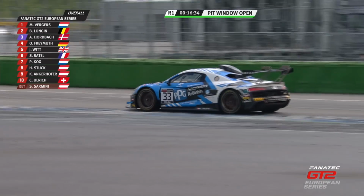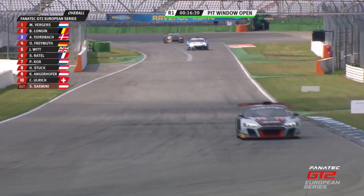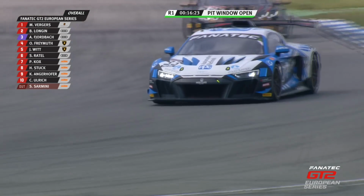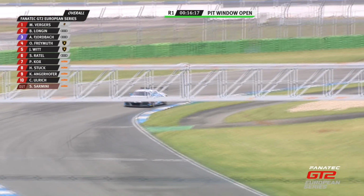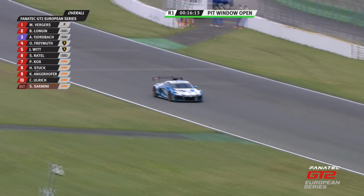So there is the charging Fjordbach, who has now done the fastest lap of the race, and he's very nearly 3 seconds quicker than Michael Verkers, but it might actually be to no effect, because if he's pitted too early, or rather changed the tyres too early, I should say, that could come back to bite them. We're checking with the officials, but Fjordbach may not, I'm afraid, survive all of this.